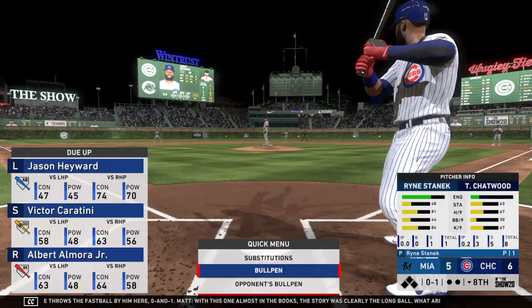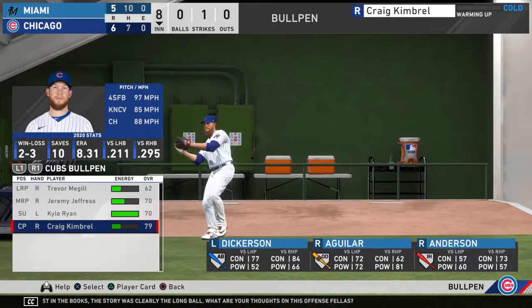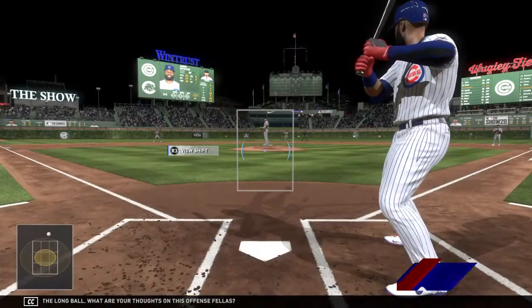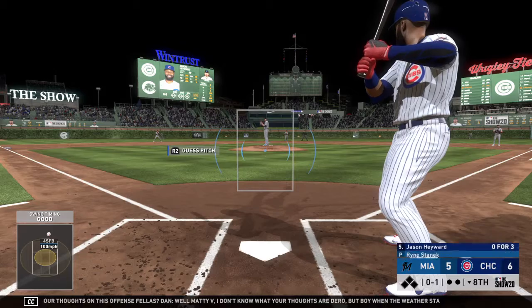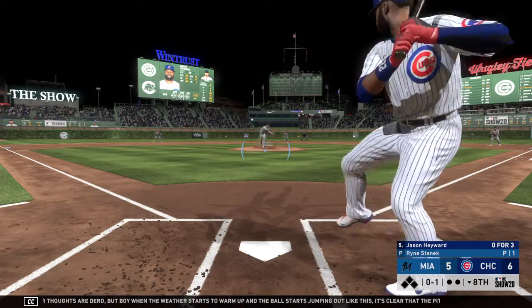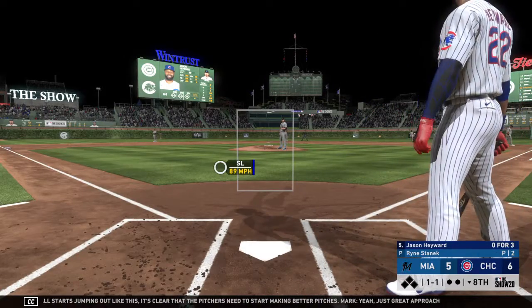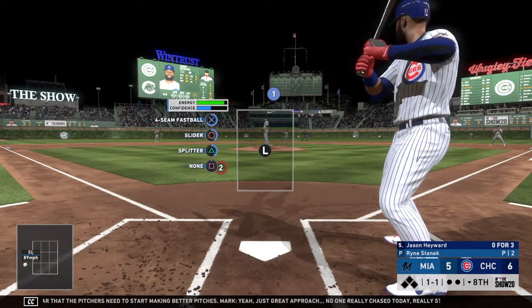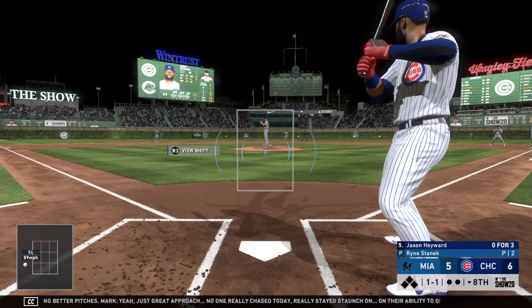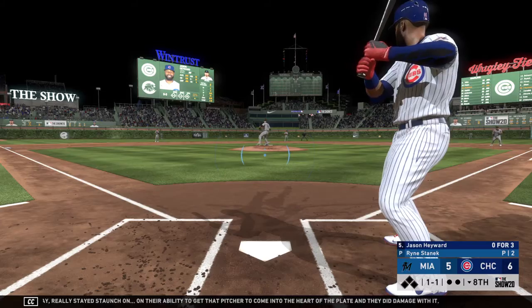0-1. With this one almost in the books, the story was clearly the long ball. What are your thoughts on this offense, fellas? Well, I don't know what your thoughts are, but boy, when the weather starts to warm up and the ball starts jumping out like this, it's clear that the pitchers need to start making better pitches. Yeah, just great approach. No one really chased today. Really stayed staunch on their ability to get that pitcher to come into the heart of the plate, and they did damage with it.